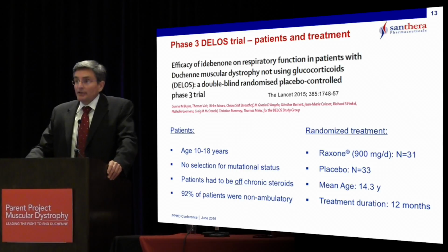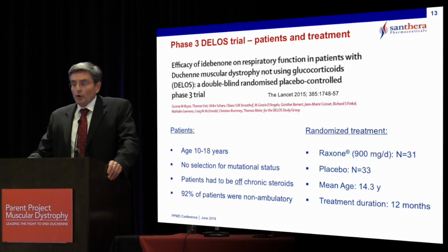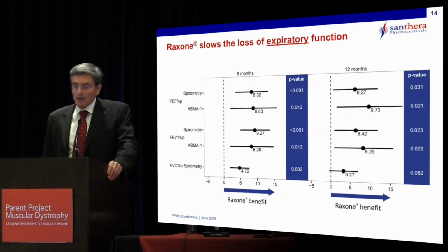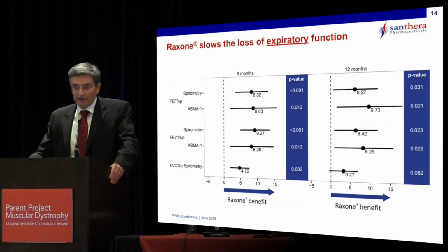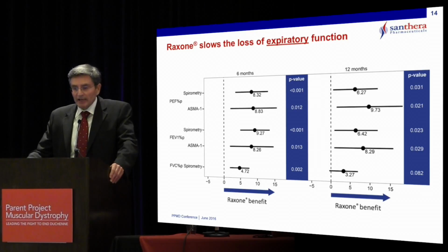We randomized and treated 64 patients, of which 31 were on active treatment for 1 year and 33 were on placebo. The average age of the patients participating was 14 years. Now this is a slide that summarizes a lot of data from the expiratory efficacy outcomes that we have investigated: the peak expiratory flow and the lung volumes, FEV1 and forced vital capacity. You see the data for the 6-month and 12-month time points.